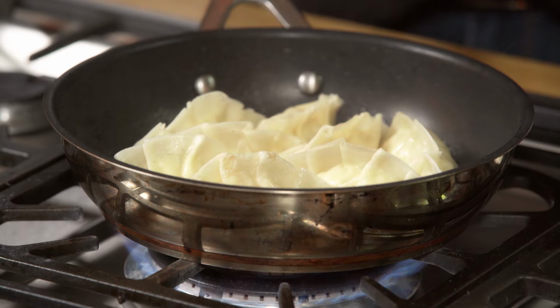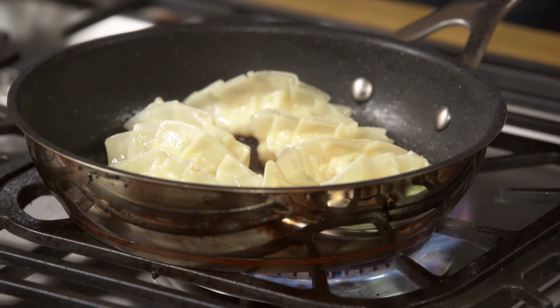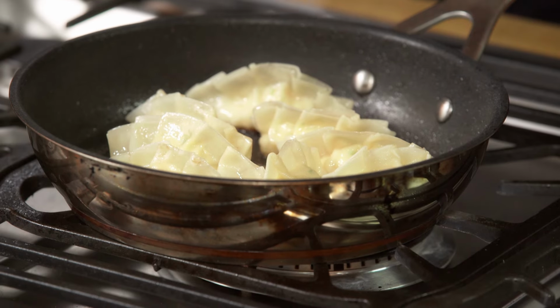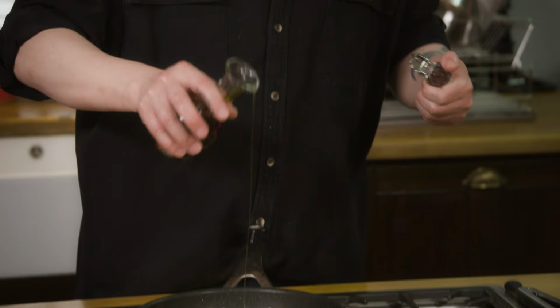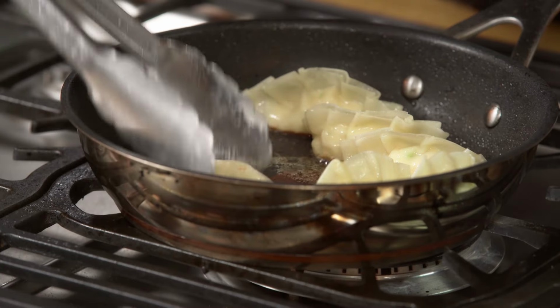Oh, hello. Can you see they're pumped up now? They've gained 2 dress sizes in about 3 minutes. Isn't that wonderful? Heat off. Tiny bit of oil before I plate up.